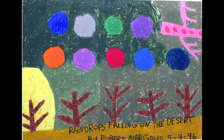And some of the original people that were looking at light, Sir Isaac Newton, Goethe, were looking at prisms and how light is refracted and reflected by water. So as fanciful as these raindrops look to us in this Margulies piece, and colorful and fun, they actually do reflect certain of the scientific principles of how a prism has multicolors as light hits something like a raindrop on the desert.